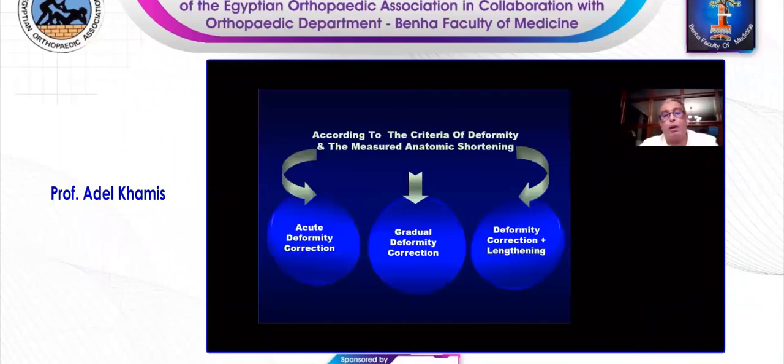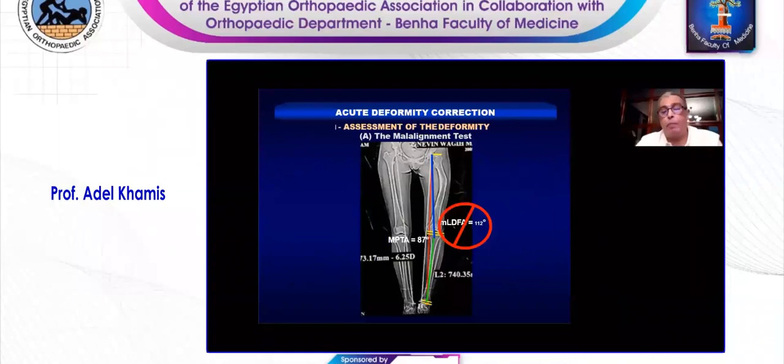So, according to the criteria of the deformity and the measured anatomical shortening, we have three choices: either acute deformity correction, or gradual deformity correction, or gradual deformity correction plus lengthening. We should start in every case with this formal regimen. First of all, we have to do the malalignment test to assess the deformity. In this example, we can find that we have an obvious varus femoral deformity.